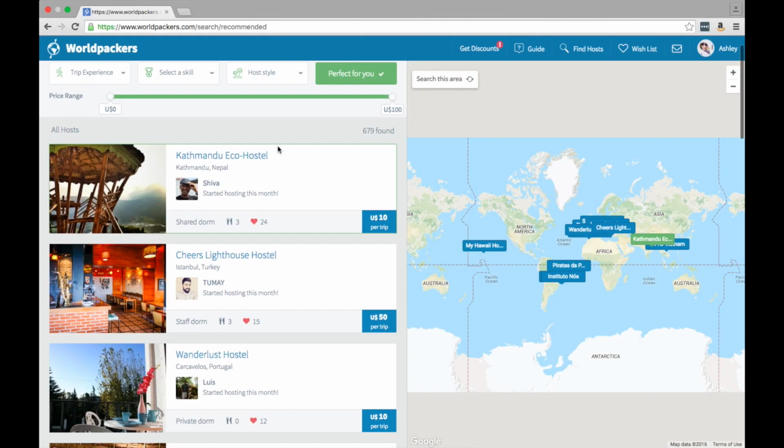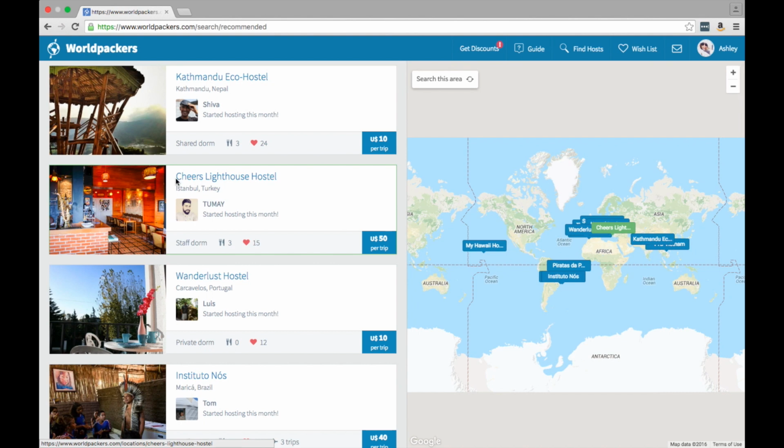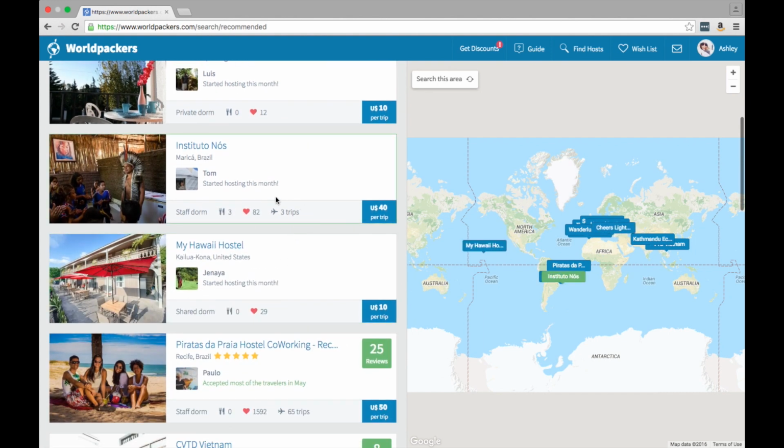Every host will have a simple thumbnail. Here you can see each hostel starts with the name of the hostel, where it's at, the person you'll be communicating with, when they started hosting with the company, and then down at the bottom you'll see what the housing situation will be, how many meals are provided, how many people have saved this to their wish list, and then like this one, 3 different people have decided to go on a trip here and have been confirmed.